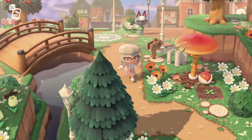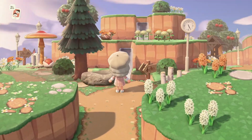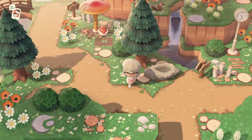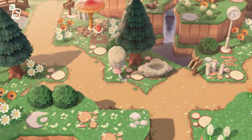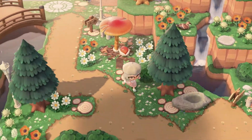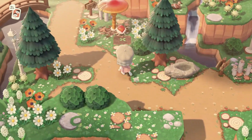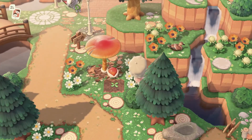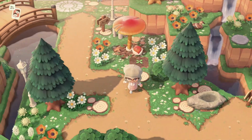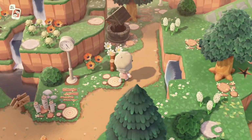Doing his calisthenics. If we come around this way, this is like a little valley, so up here I just have another waterfall with some items surrounding it. I've got this pond stone and some trees and mush DIYs, decoy ducks, that sort of thing. And if you guys saw my last video, then you will remember that the decoy duck is my favorite DIY recipe, so be prepared for them to be everywhere throughout this tour.